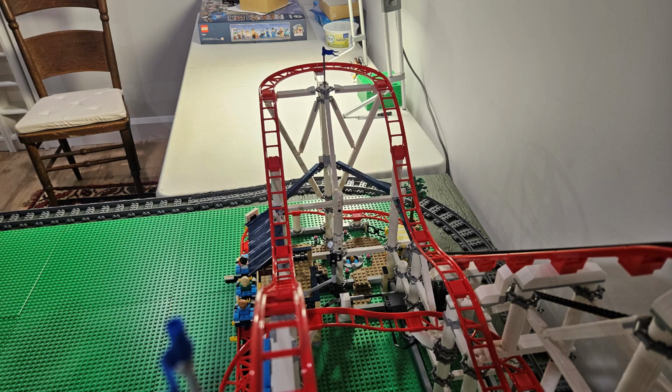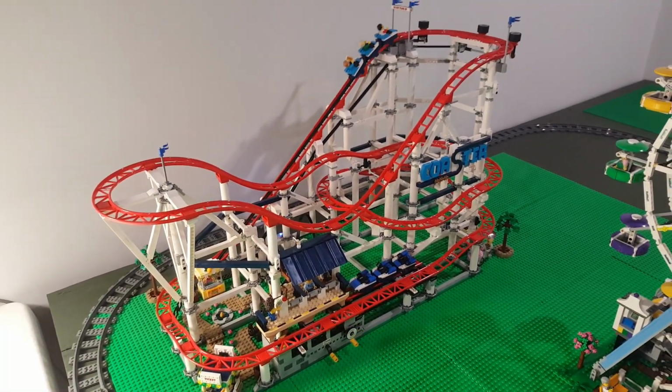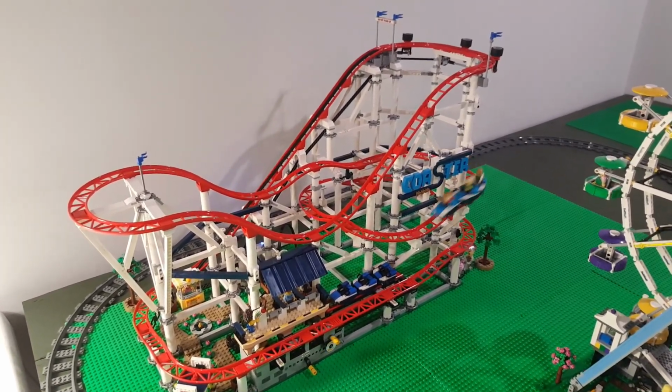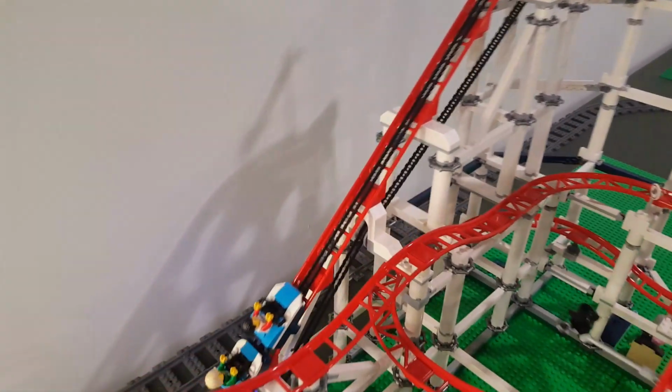Let's take a look at it running. We head up to the very, very tippy top of it, and then release. That's awesome. That is awesome. That's really good. I love it.